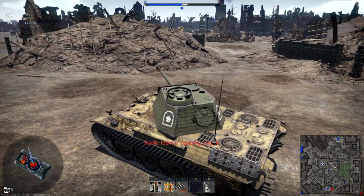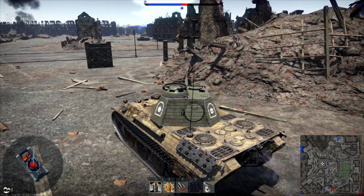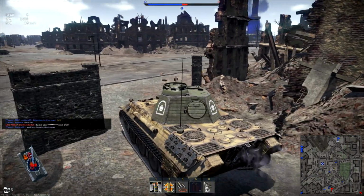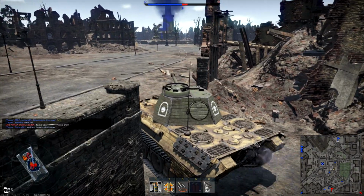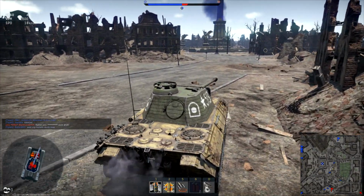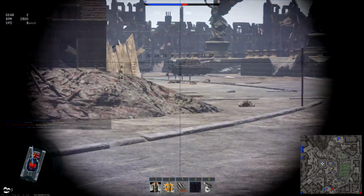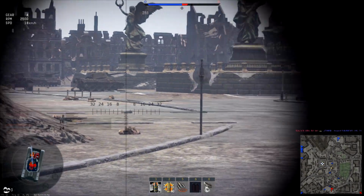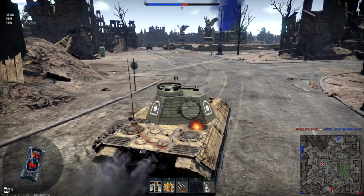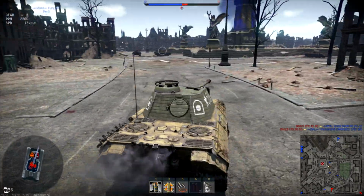What is that? Dead tank? No, he's capping. I think we just snuck up on a tiger. IS-2, it's me. It is your comrade friend. Is this a tiger? Oh shit, we need to rotate the turret. Where is he capping from? Getting shot up by my own team. Traitor!